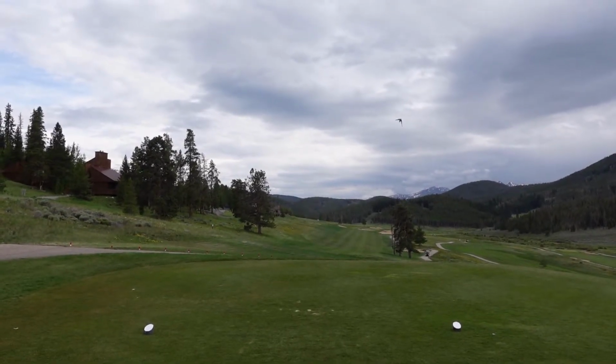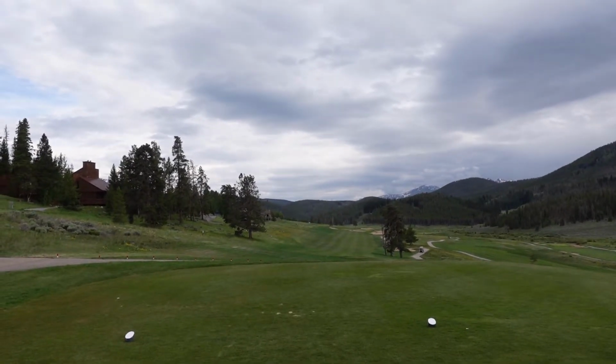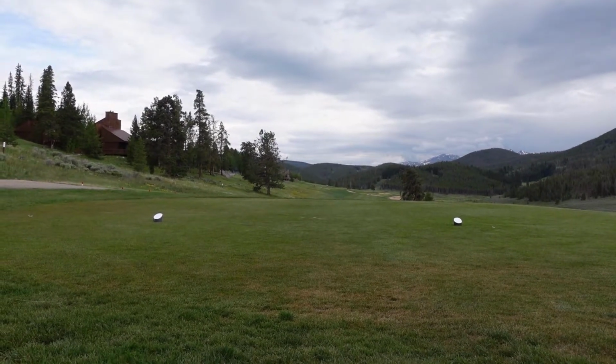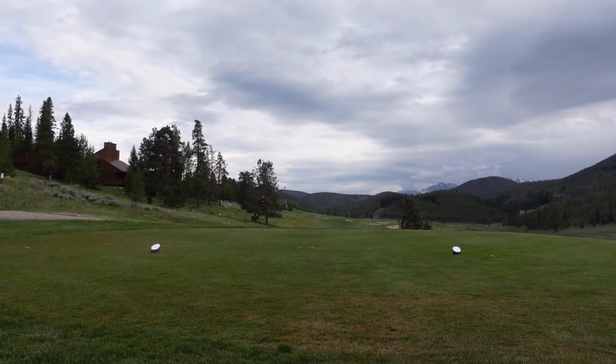It's hard to find your ball in this rough out here. It's not really all that long. I hear tell that it actually grows a lot longer throughout the year. But yeah, it's real dense, so be forewarned of that if you're going to come out here and whack 'em.